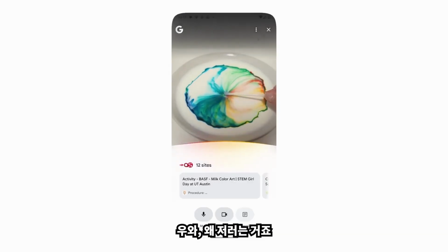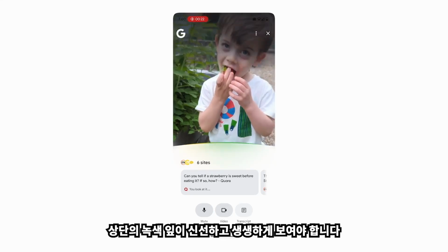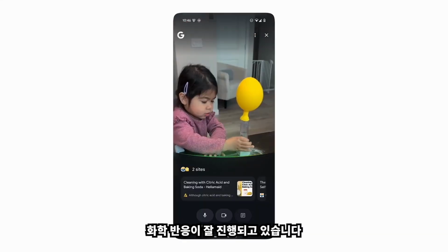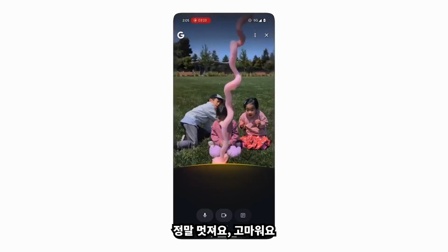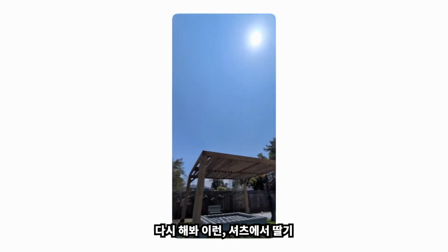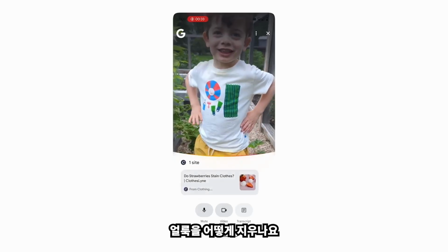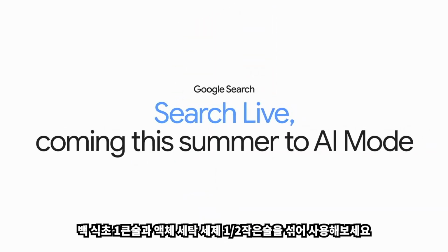Whoa, why is it doing that? A ripe strawberry will also have a sweet smell. The green leaves at the top should look fresh and vibrant. The chemical reaction is going well. This is awesome. Thanks. Whoa! Can we do it again? Go! Oh boy, how do I get strawberry stains out of a shirt? Try using a mix of 1 tablespoon white vinegar, half a teaspoon liquid laundry detergent.